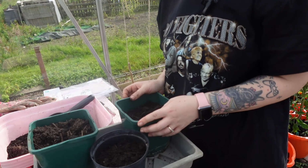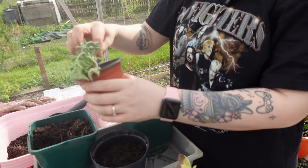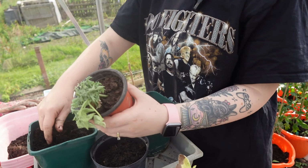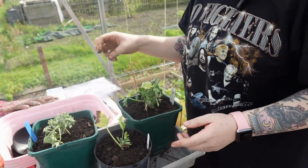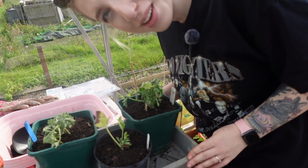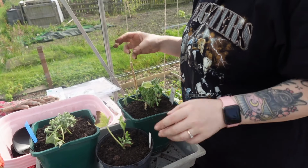So I can only find these sizes of pots, which I'd like slightly bigger pots, but I don't have any with me. And I think this is an emergency situation. So I'm just going to repot into anything bigger, because I think anything bigger will help. I'll give these a good water and I'll find a spot for them. I don't know where that spot will be, but I will find a spot. And I'll put them there.